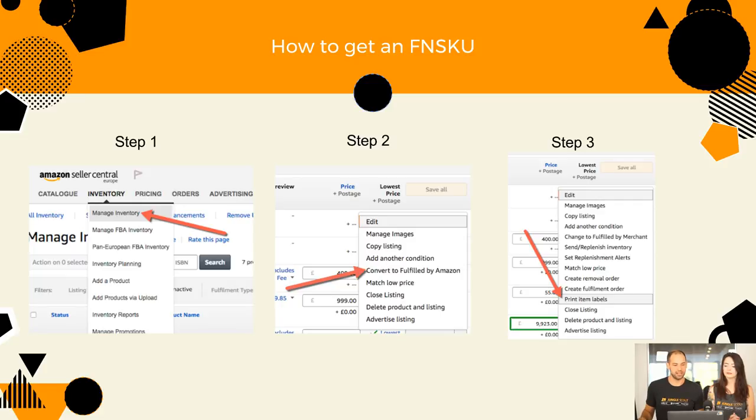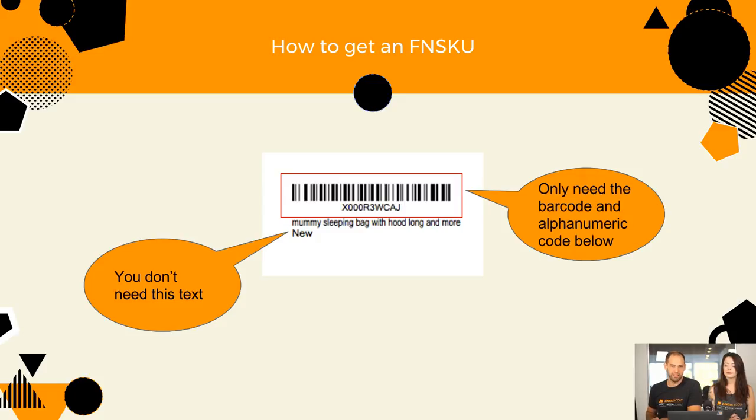But then what you do is you select the inventory drop down, you go to manage inventory, you find the particular product. So ours would be the mummy sleeping bags that we just did. The drop down's over on the right hand side. You click that drop down, you go to convert to fulfilled by Amazon, at which point I think it says, do you want to convert this or do you want to convert and ship these products in? It doesn't matter. You can click either of them, but I just clicked convert. Then I went back to the same manage inventory page, selected that dropdown again and went to print item labels.